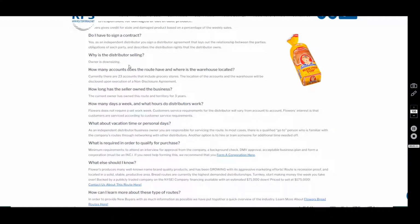Current owner is downsizing their territories, so if you're wondering why they're selling, they have owned this territory for 3 years. And I can't see what their schedule is, but Flowers Bread routes typically start early in the morning around 2 to 4 o'clock, with Wednesdays and Sundays being the industry standard for days off. And it's just the way they roll in the bread world there. So let's go ahead and move on down here.